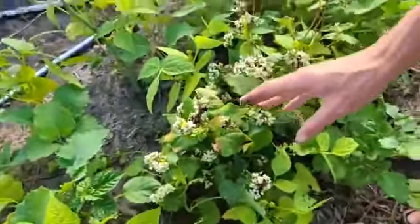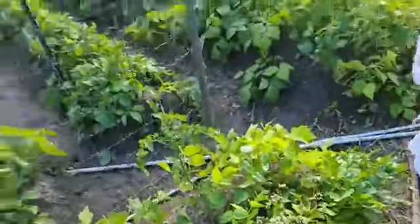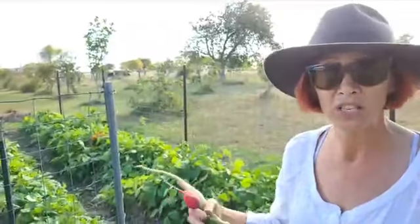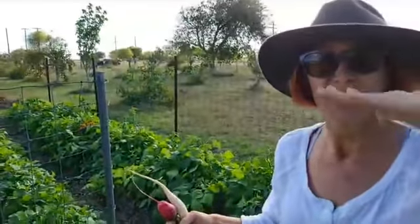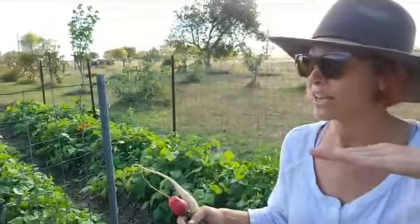This is buckwheat, and I actually planted this particular variety of buckwheat back when we were first preparing these beds in the summertime as a cover crop. So after we tilled it, we got the okra out, we tilled it up, then we put down the layer of sand.